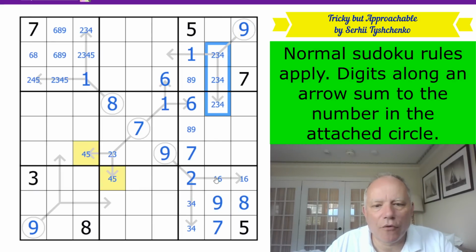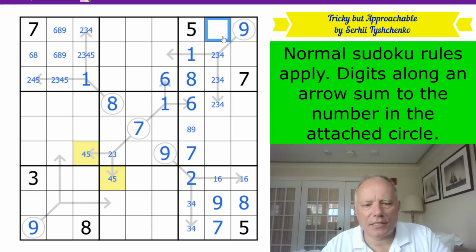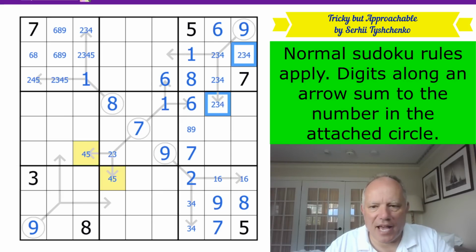2, 3, 4 doesn't fix this. That's an 8. 9, 5, 1, 8. This now can't be 2, 3 or 4. It must be a 6. That's the other of 2, 3 or 4 in the box. It's the same as that. Okay, I'm going to colour them. Don't see why not.